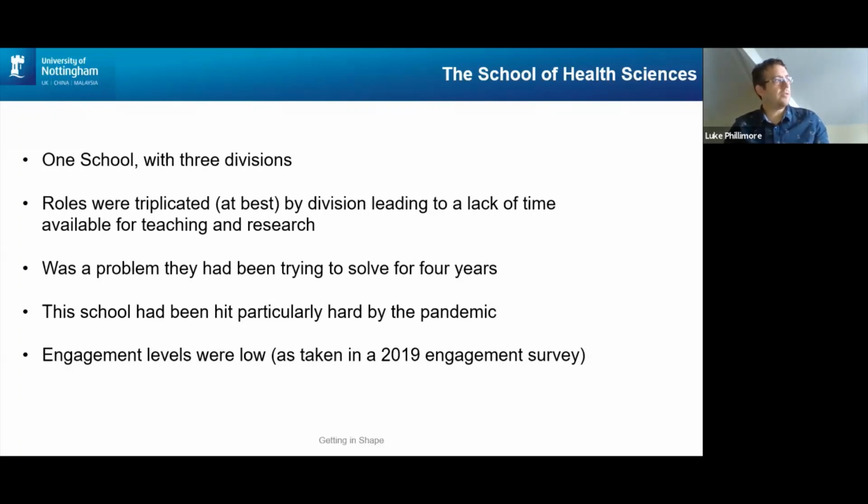What this meant was that within our school structures in the university, we have certain roles that have to be there. For example, we have to have a disability liaison officer for each school. But within health sciences, because they were organised by division, and each division operated in its own silo, they were triplicating that role. It could have been one person doing it across the whole school, but instead it was triplicated, and triplicated was at best. Sometimes it was significantly more. I've got a slide on what that looked like in a minute.